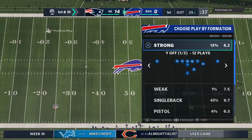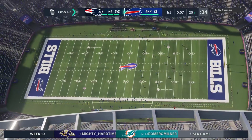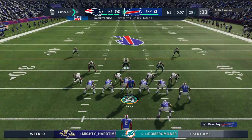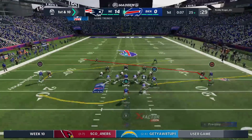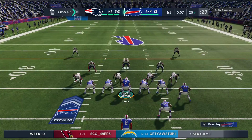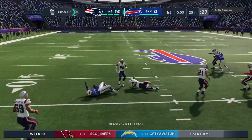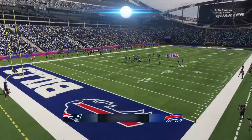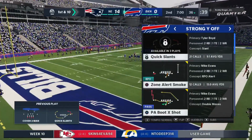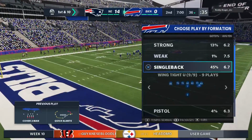At their own 25-yard line. They'll come out throwing here on first down. To Evans on the slant. And he's taken down, but able to slip across the 35. A gain of 11 to kick off the drive, and it's a quick first down.